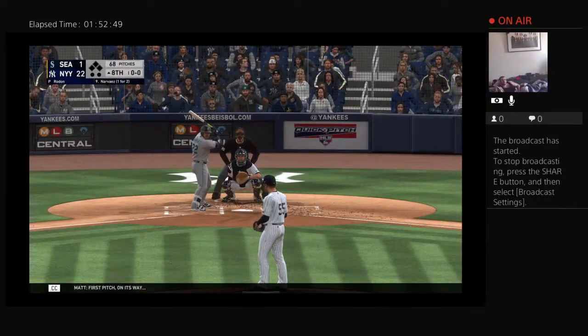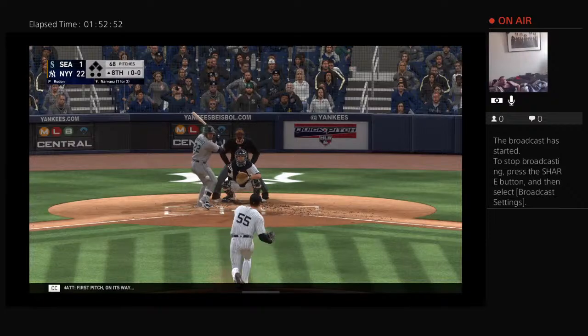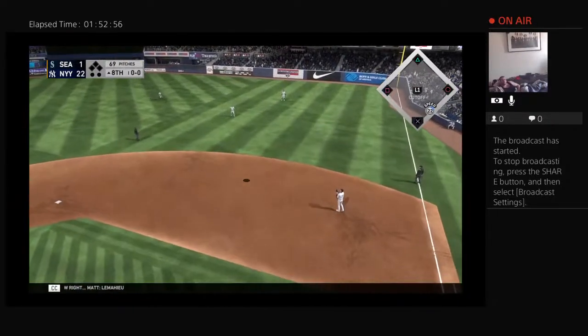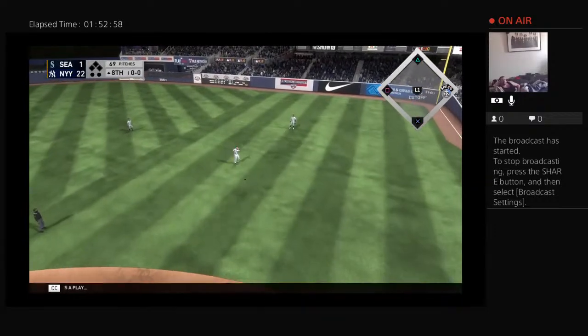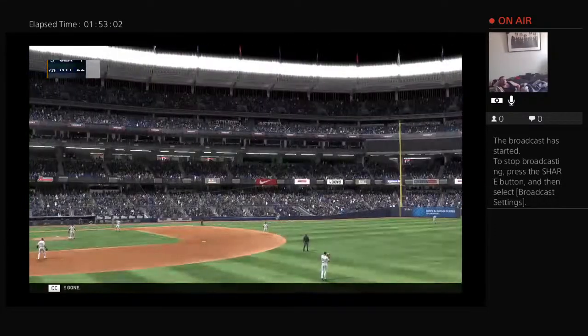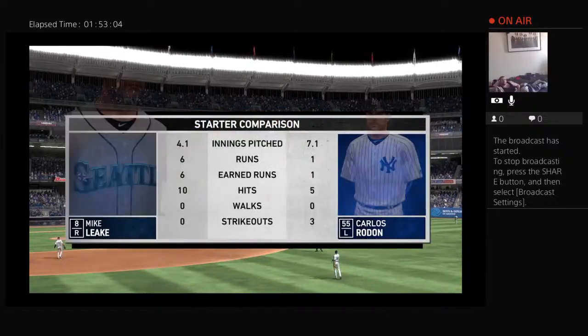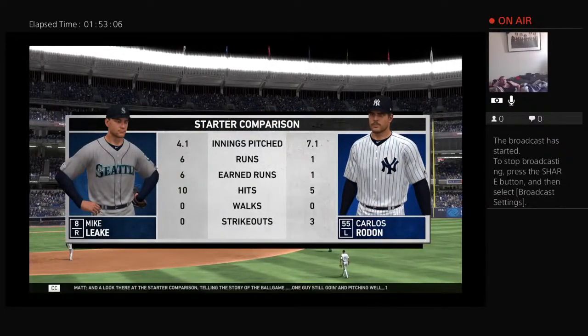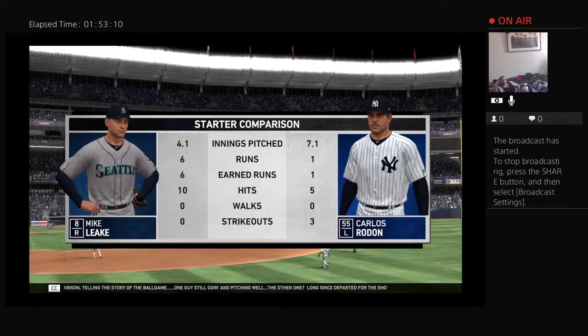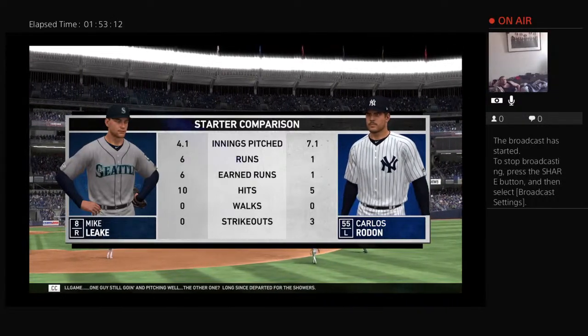First pitch on its way. Heading out towards shallow right. LeMahieu has a play. Looks it into his glove, and there's one gone. The batter, number 9. And a look there at the starter comparison, telling the story of the ball game. One guy still going and pitching well. The other one long since departed for the showers.